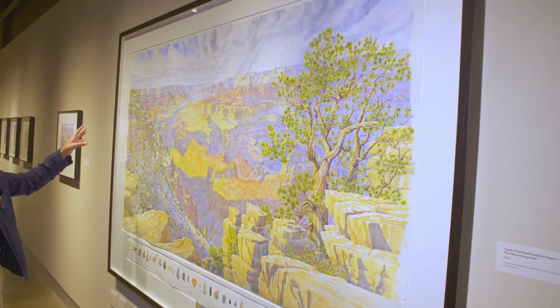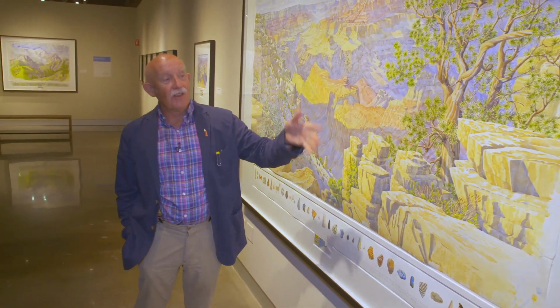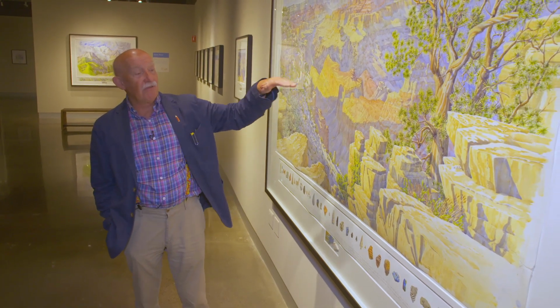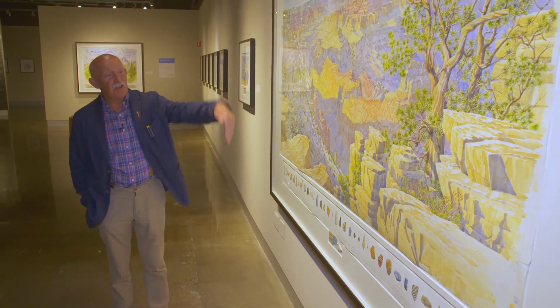And then this area here, when I'm working on this kind of painting, the foreground is the last thing that gets painted because it has to contrast with everything else to give you that sense that you're sitting right on the edge of an abyss.